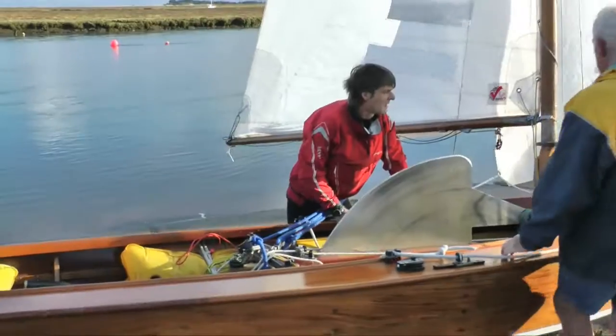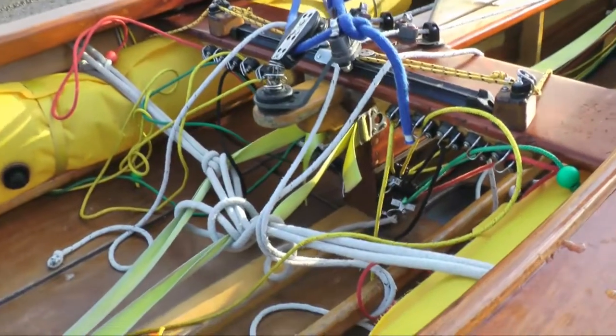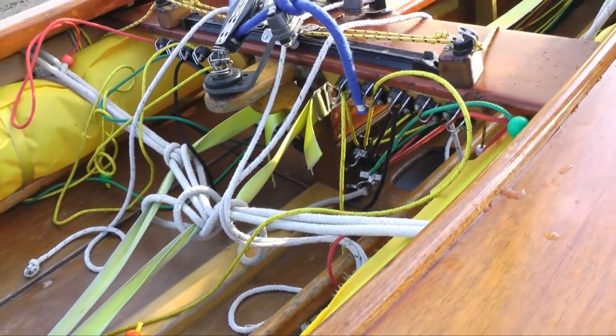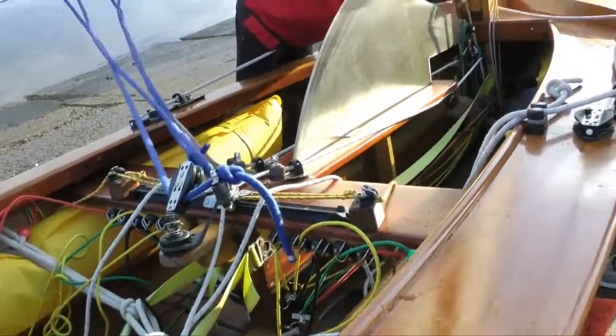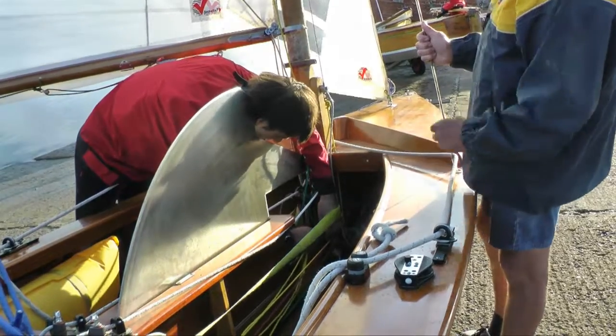No, you got this one. And we could put that through there. That would make a difference. What do you think, Richard? Is it easy? Yeah, just untie it here and through that one.